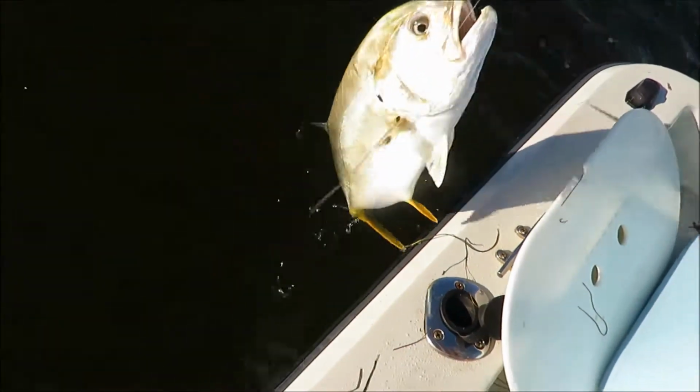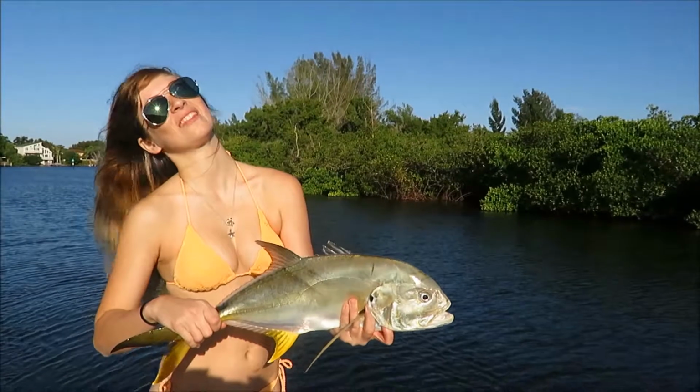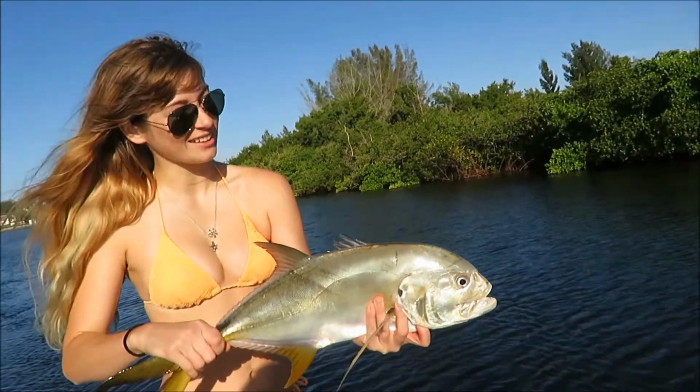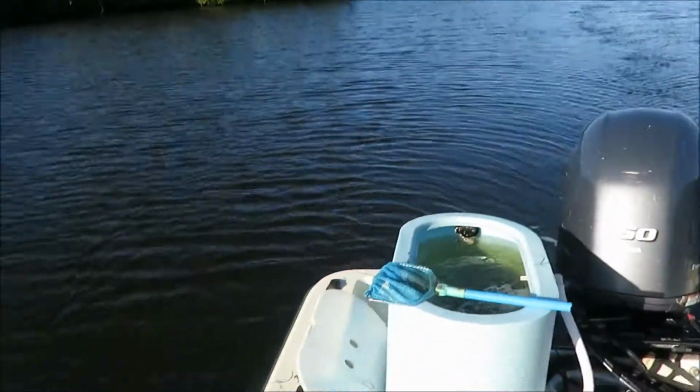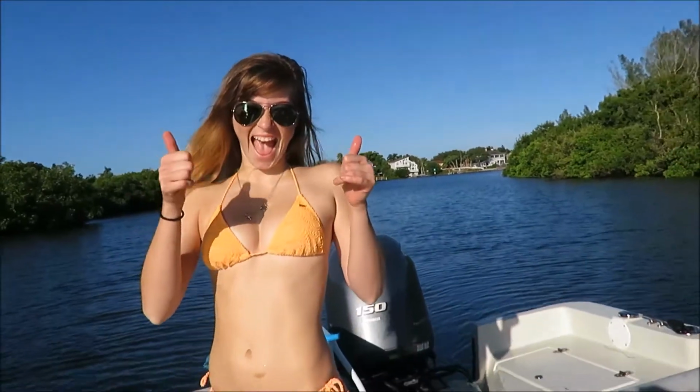Here we go. Pull him up over this way if you can. Don't go under the boat. There he is. All right, nice. Grab the line above his head. All right, nice Jack Crevalle. Let's go ahead and release him on this side. There he goes.